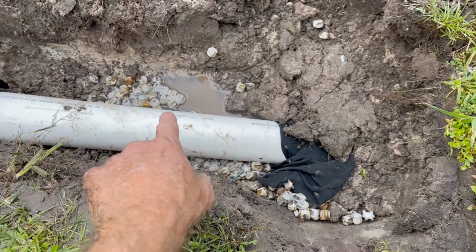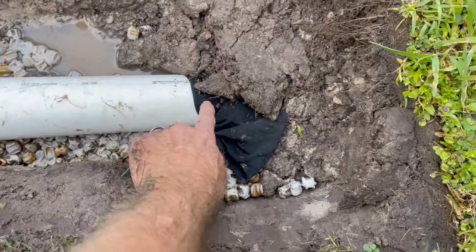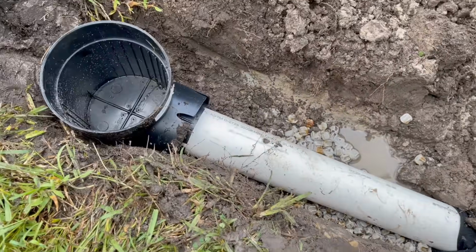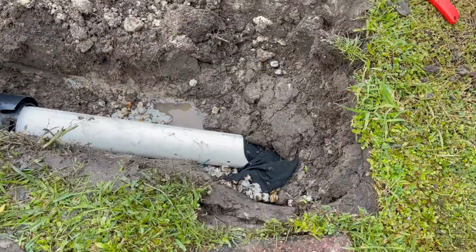You can see the styrofoam peanuts. So this was an easy flow line. Put a T on it. We also wrapped that whole area with fabric so no dirt can get in. And that's really about it. So we're going to go ahead and put the cap back on here, backfill. Again, such an easy project.